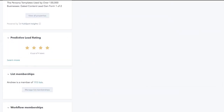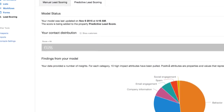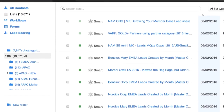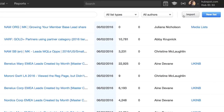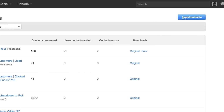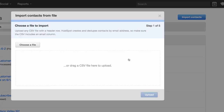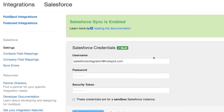In HubSpot Enterprise, predictive lead scoring automatically scores our lead and gives us useful details about why each of our leads is good or bad. In addition to the leads you'll generate from landing pages and forms, it's easy to add contacts from many different sources to HubSpot. Import records through a CSV file, sync them in from your CRM system, add them in through integrations, or use our APIs to connect your HubSpot database to virtually any other system.